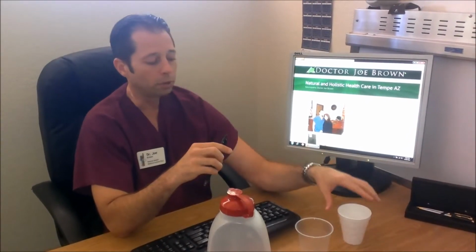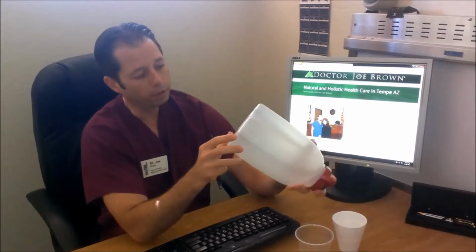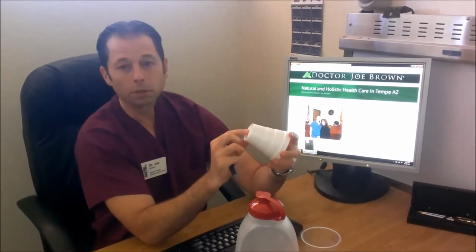If you look in that triangle, the numbers are either going to be 1, 2, 3, 4, 5, 6, or 7. It goes from 1 to 7. The only numbers that are good are number 1, number 2, and number 6. So if you turn your container upside down and look in that triangle, if the number is not 1, 2, or 6, you should not drink out of it. For instance, when I turn this bottle around and look at the triangle, this number is a number 3. If I look here on the styrofoam, this number is a number 6.